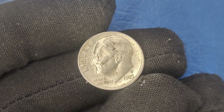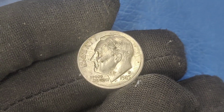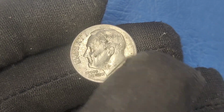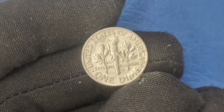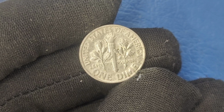Now, let's talk about the jaw-dropping price tag. Why would a dime be worth $1.4 million? It all comes down to supply and demand. Rare coins with unique errors are in high demand among collectors, who are willing to pay a premium to own these one-of-a-kind pieces. In the case of the 1985 P dime, only a handful of these rare variations exist, making them incredibly valuable.